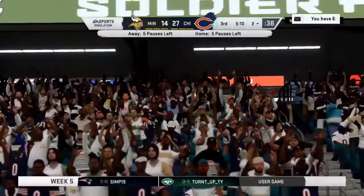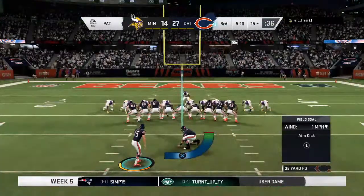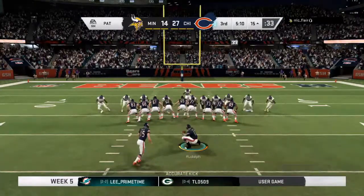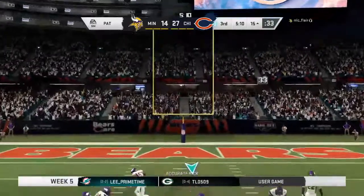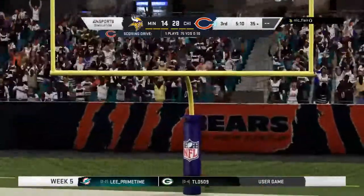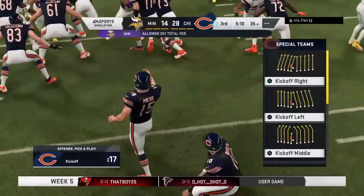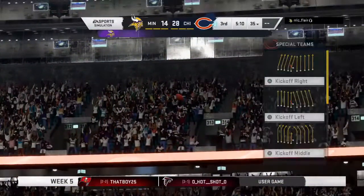Ezekiel Elliott, his third touchdown now on the year as the Bears push further out in front. Extra point splits the uprights, and the lead now up to 14. Bears 48, Vikings 14.